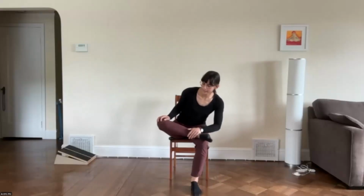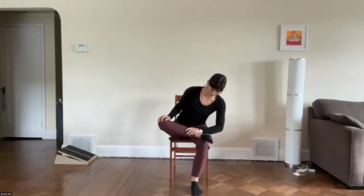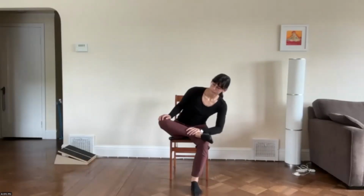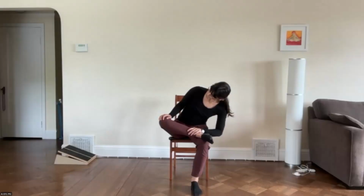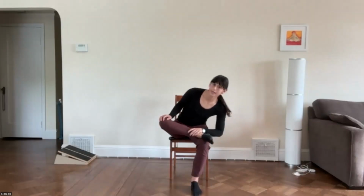And then wherever you'd like, you'll go ahead and hold the stretch. So find a place that feels interesting for you to hold the stretch, and you'll stay there for several breaths. And go ahead and bring yourself back to center. Undo the legs, shake them off.